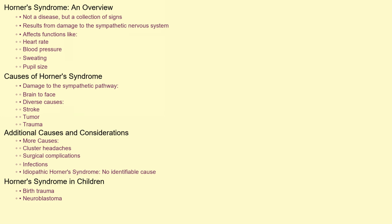Horner's syndrome isn't a disease itself, but rather a collection of signs resulting from damage to the sympathetic nervous system. The sympathetic nervous system controls vital functions like heart rate, blood pressure, sweating, and pupil size. Damage to any part of this pathway, from the brain to the face, can lead to Horner's.